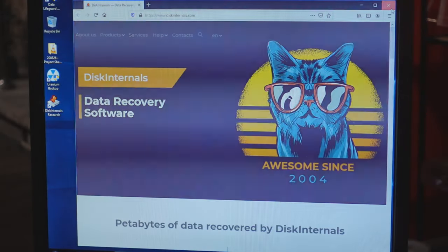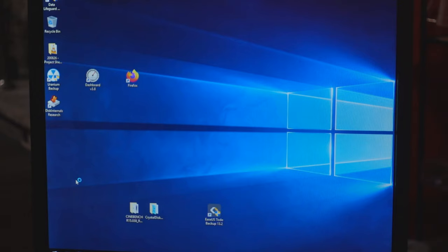That's a network link. Why did you put disk internals, why did you put a network link on my desktop? I want the program icon on my desktop, if anything. Come on now. Okay, well, there we go.